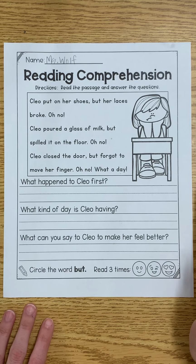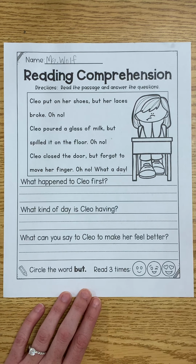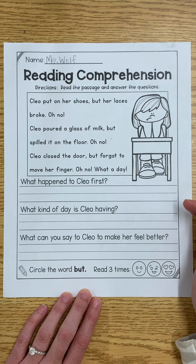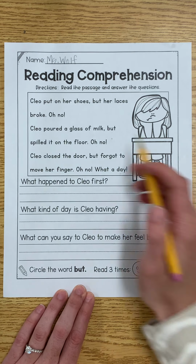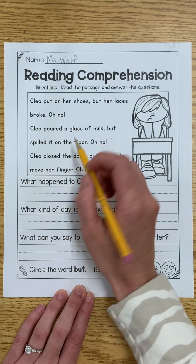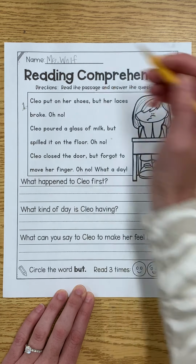Let's take a look at the first question. So it says, what happened to Cleo first? So this story tells us a sequence of events, which means it tells us different events that are happening in a certain order. So we're going to take a look at the different events. So the first thing it says is Cleo put on her shoes, but her laces broke. That's the first thing that happened. So I'm going to write a 1 over here.